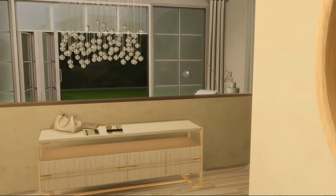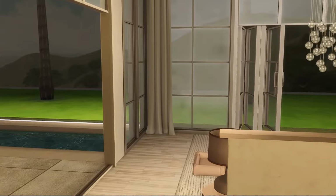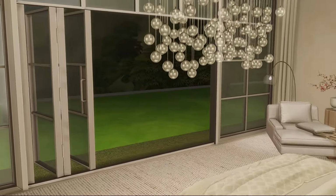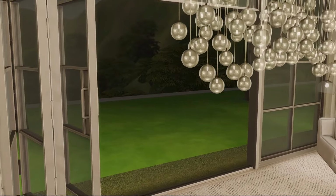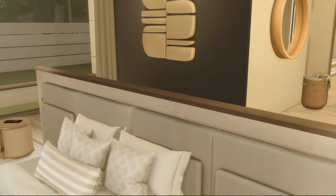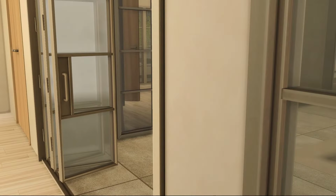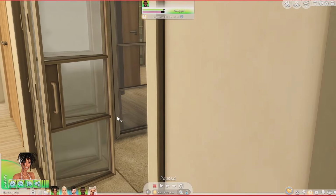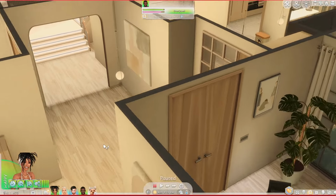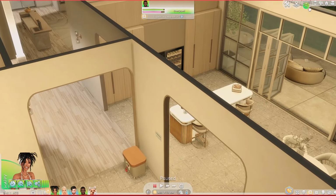And then, y'all, this is her bedroom area. You see, her bedroom area opens twice onto the pool area. It also opens onto the part of the yard where she can see the mountains. This is her bed. You know, nice little room, you guys. And we're gonna go back out of tab, y'all, because we gotta go on the second floor. Okay, it's a second floor, y'all.